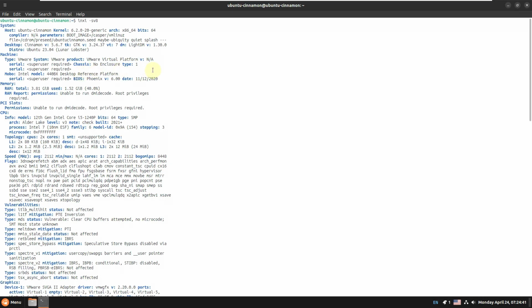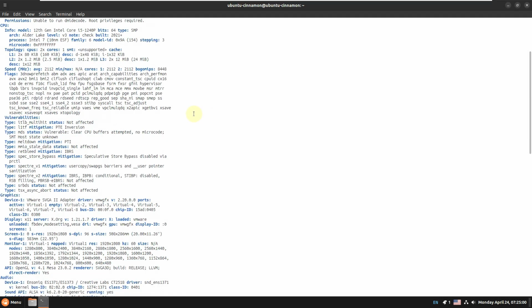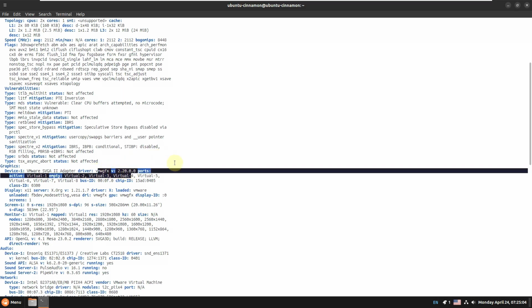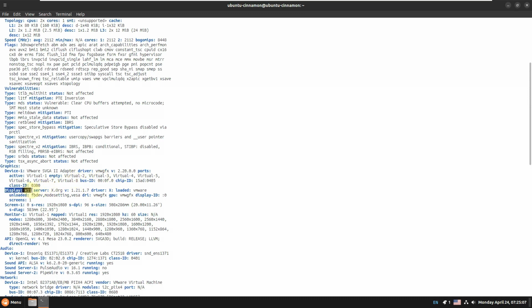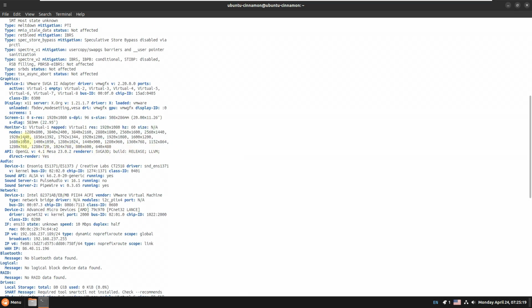On the machine it says VMware. I'm running it on VMware, so it says VMware. And BIOS is Phoenix version 6.00. On RAM it says 1.52 GB of 4 GB. Here is my CPU. If you want to check that out, you can check it out here. Let's scroll down and find other information like VMWGFX version 2.20.00, and display X11 server Xorg version 1.21.1.7. Here are the display resolutions available. You can choose any display resolution here. API OpenGL version is 4.1, Mesa is 23.0.2, PulseAudio is version 16.1, and PipeWire version is 0.3.65.